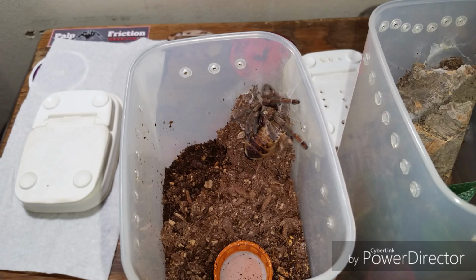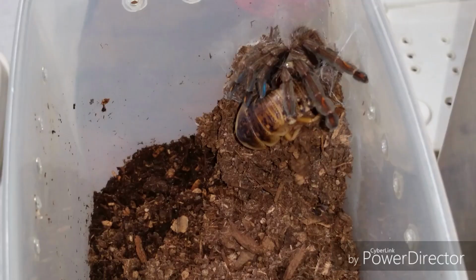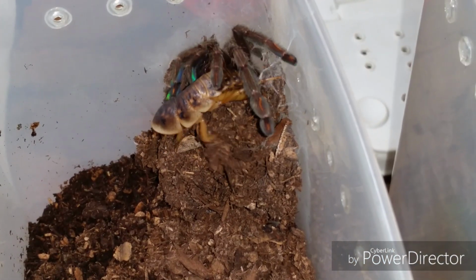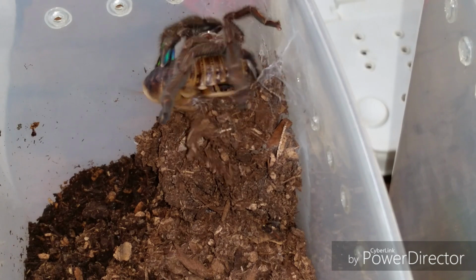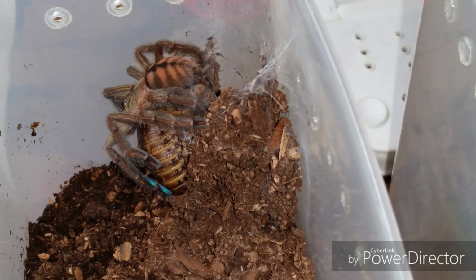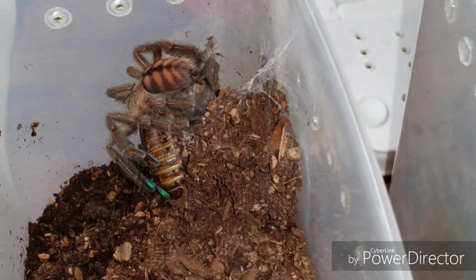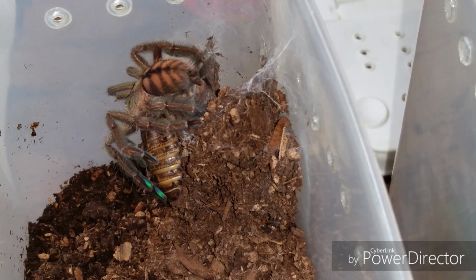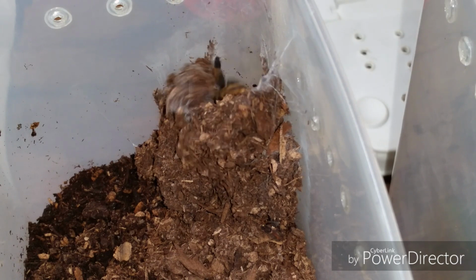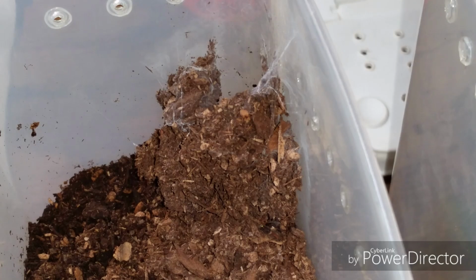This is my P. Armenia, the Venezuelan Sun Tiger. This is probably the first time I've got to see him in a while. And oh yeah, there we go. At least we get to see the beautiful abdomen colors, little stripes, or whatever you'd like to call it. And that's it. So we'll move on to the next.